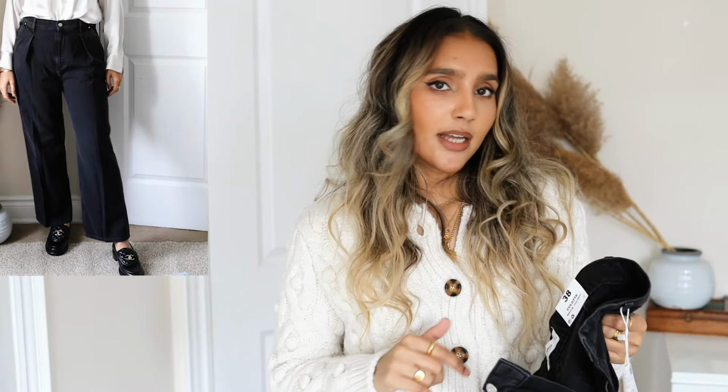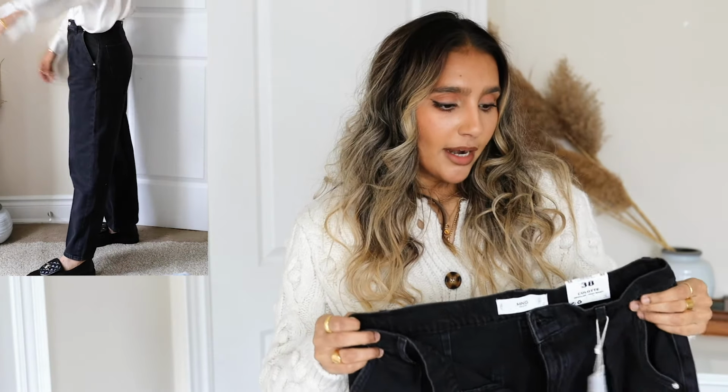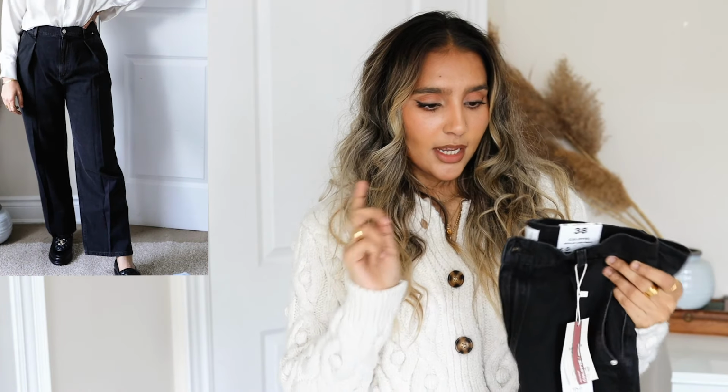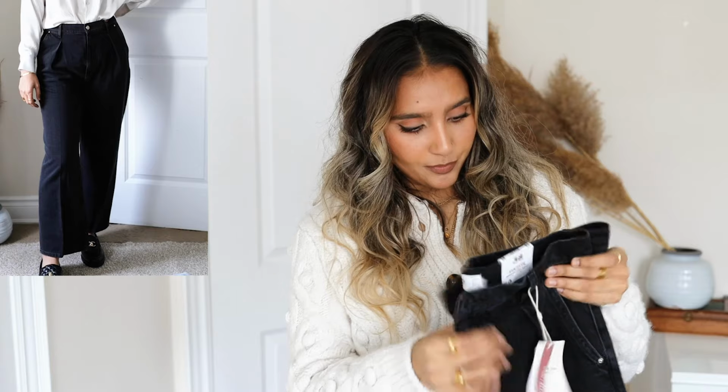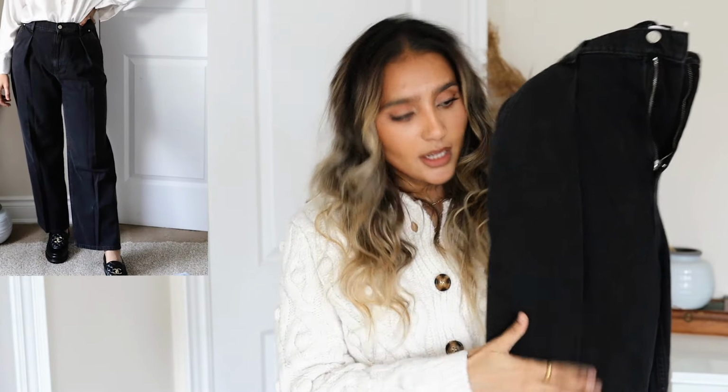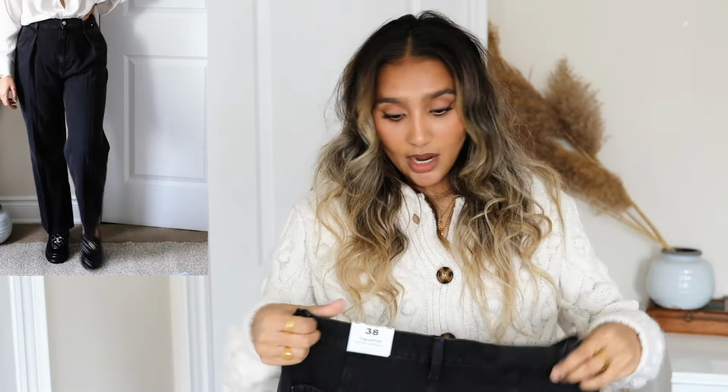I definitely could have sized down on these, but I'm glad I got the 38 because I really love the way this fits. It is high-waisted. They do have a pleat that goes straight down, so keep that in mind. It's kind of ironed down all the way. It looks really flattering on. I really love these black jeans. I think they're just so flattering on.